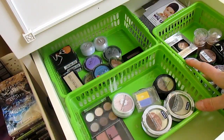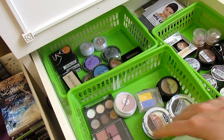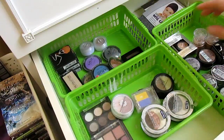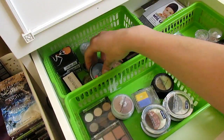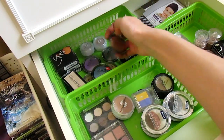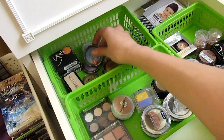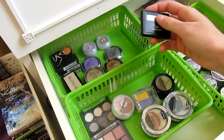Starting with the bottom drawer of my little dressing table, these are all my single eyeshadows, my little eyeshadow palettes, and my cream eyeshadows as well. So in this one I've got all of my MUA single eyeshadows. So I've got blue, there's like a bronzy shade, pink, silver, purple, and my base colour, which is very well loved.